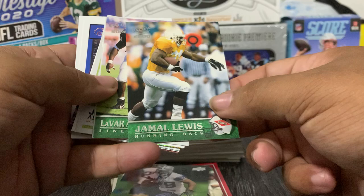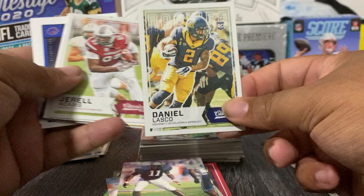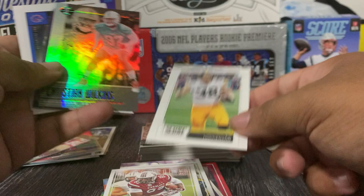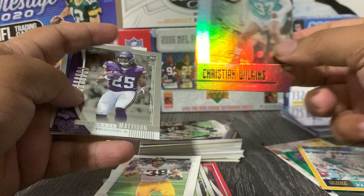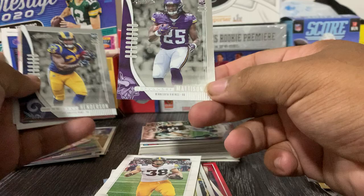Jamal Lewis, running back. That's a pretty dope card. LaVar Arrington, rookie card. Look at those huge shoulder pads he's wearing. Daniel Lasco, Jarrell Adams, T.J. Hockenson. Nice. Christian Wilkins, Illusions, rookie card. That's dope. We have a Mattison Alexander, or Alexander Mattison, rookie card.